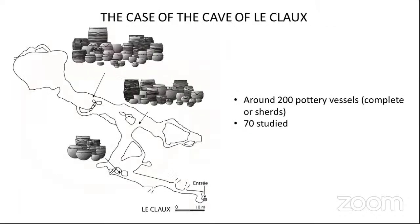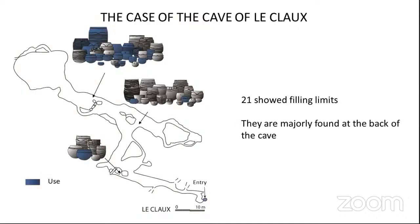Around 200 pottery vessels are estimated in the cave of the Claw. They could not all be collected, as many were stored in the carbonate cushions. 70 were studied from a useware point of view. Out of them, 21 vessels showed a distinct filling limit, and they can mostly be found at the back of the cave, which further develops the specificness of the use.